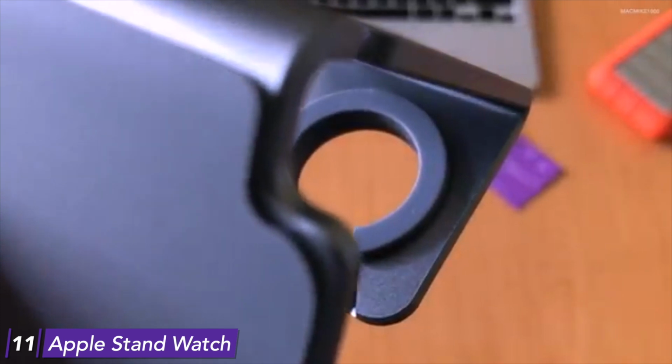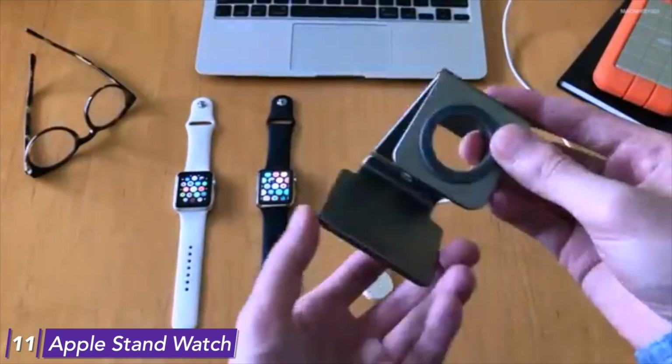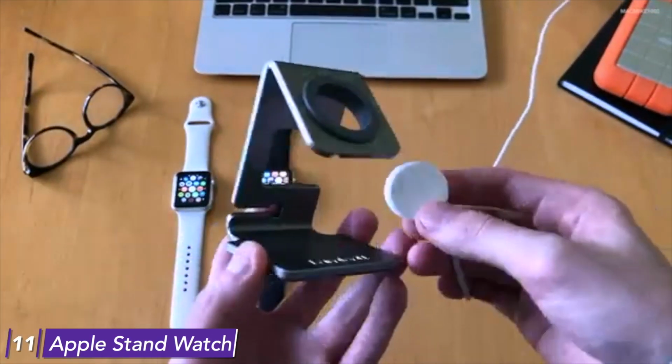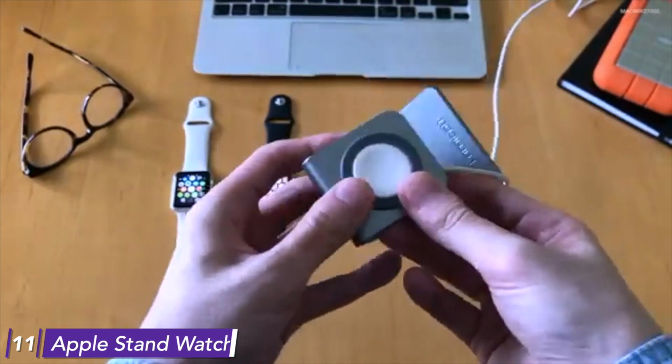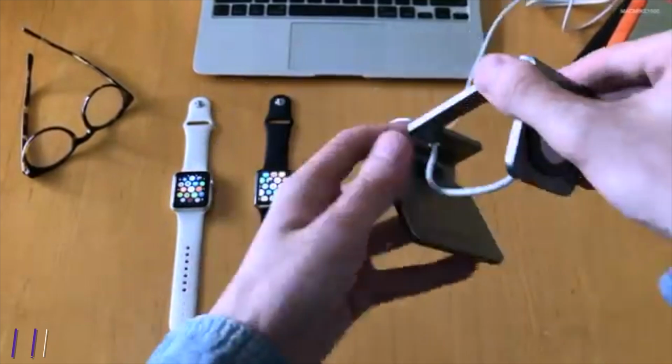Compatible with different Apple Watch. It is compatible with all the Apple Watch series out there from series 1 to 5. Whether you have a sports or a basic edition, this stand can accommodate it perfectly.